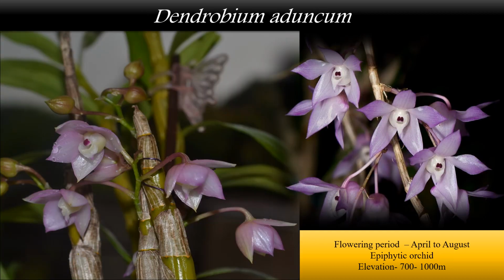Then comes our Dendrobium androcum. It is an epiphytic orchid, and sometimes it is also called the anglefish orchid. It is a pseudo-bulbous epiphytic, and it grows primarily in the subtropical biome. Its flowering period is from April to August, and its elevation is from 700 to 1000 meter. At this elevation you will find this particular orchid. In India it is mostly found in Assam, Manipur, Meghalaya, Arunachal Pradesh, Sikkim, and West Bengal. In these places of India you can find this orchid.